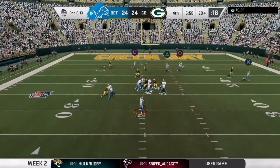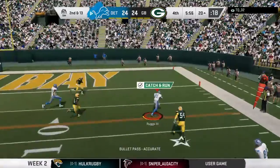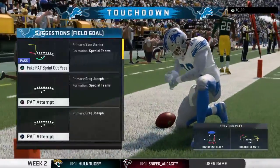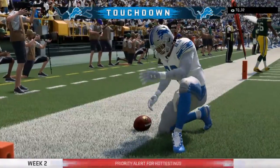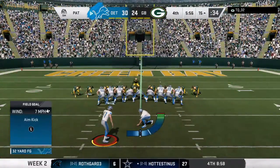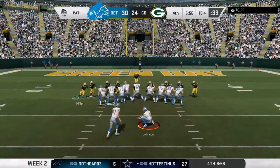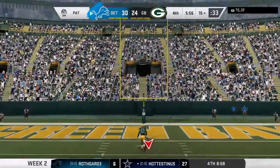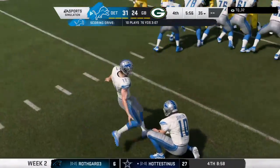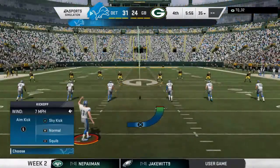From the gun, Daniels. That is caught at the 7. And he takes this one in for a Lions touchdown. A 20-yard touchdown. And they are able to break the tie and move out in front here in this fourth quarter. Point after, right down the middle. And the decision to just kick the extra point winds up successful.